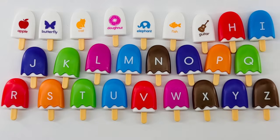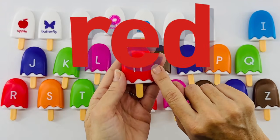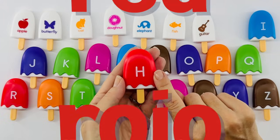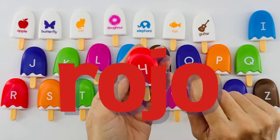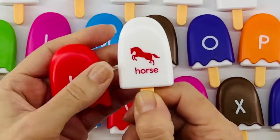for guitar. Well, now we have another popsicle that's red. Do you know how to say red in Spanish? Right, it's rojo. Rojo. That's the letter H. H is for horse.